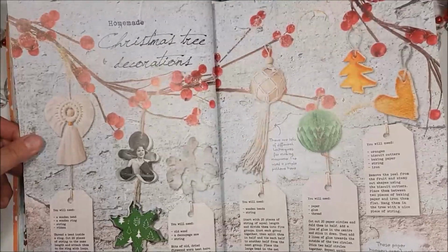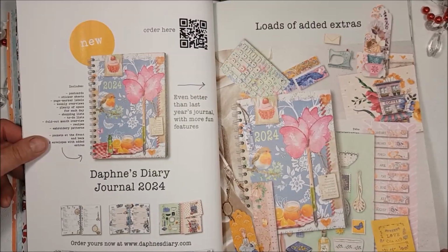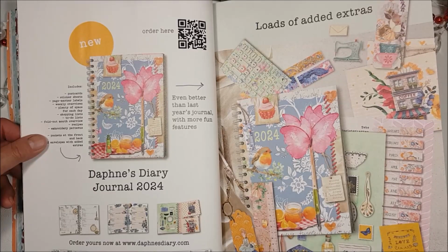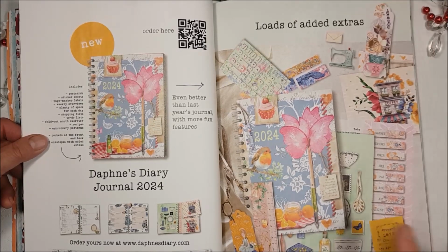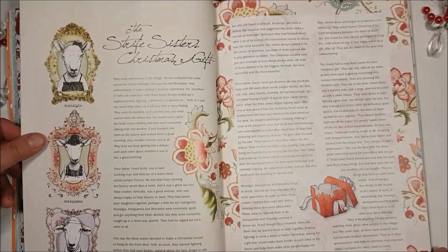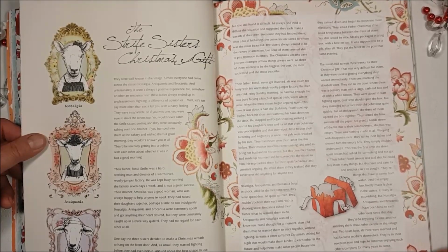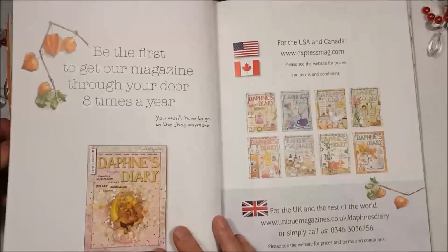Sorry, new pages, they don't want to lie flat, do they? And then these pages where you've got the ads for upcoming Daphne's diaries and calendars and things always give you lots that you can cut out and use. Love the little robins. The robin pops up quite often. This is a lovely little background here, reminiscent of embroidery and beautiful.